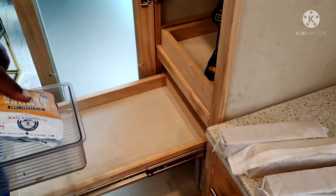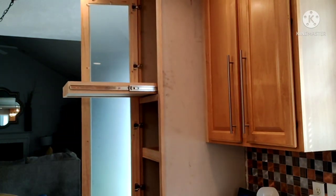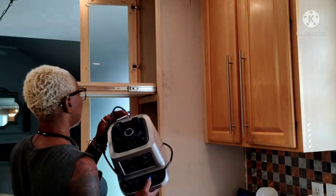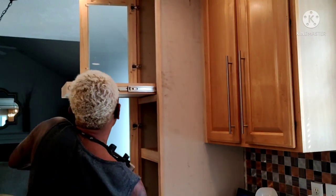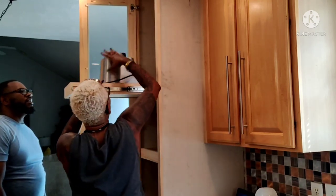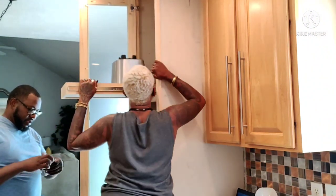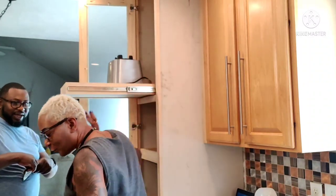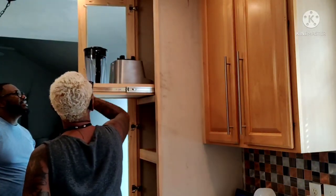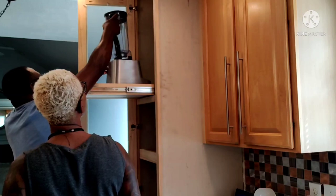What am I going to do for that? Look up there. See that? So I have this big blender right here, I'm thinking. Babe, is it gonna hold it? Yeah, babe. I can't see, like, what? Hold on. This is gonna hold it. So is that the only thing that will fit up there? Well, this will actually fit even like that. No, it's not. Yes, it will.